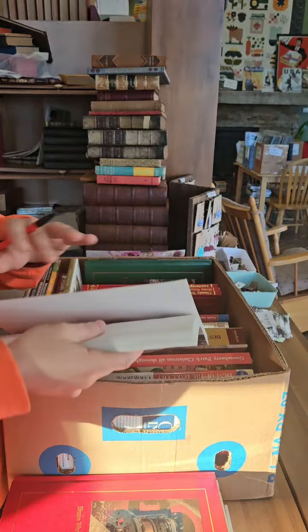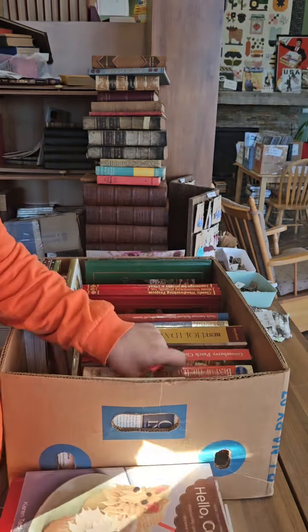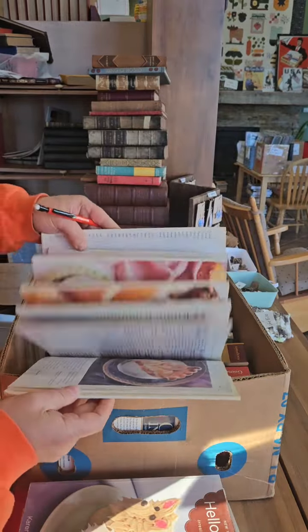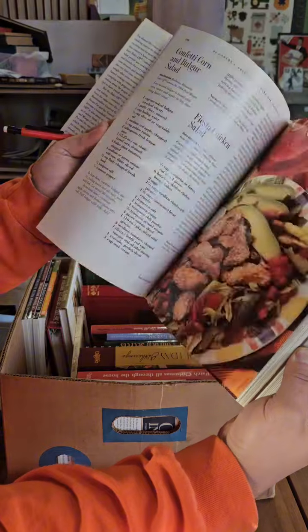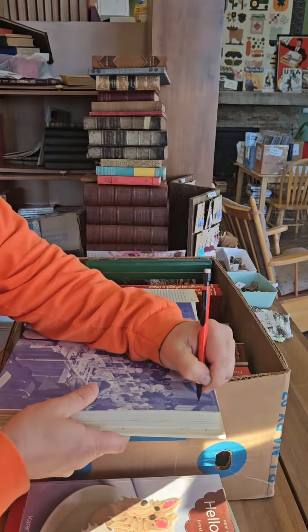That one's probably going to be, I don't know, $3, I suppose. Best of Home Bake Off Pillsbury Cookbook, 350 recipes. I love it when they put pictures of what the final product's supposed to look like. Yeah, that one's probably going to be like $4.